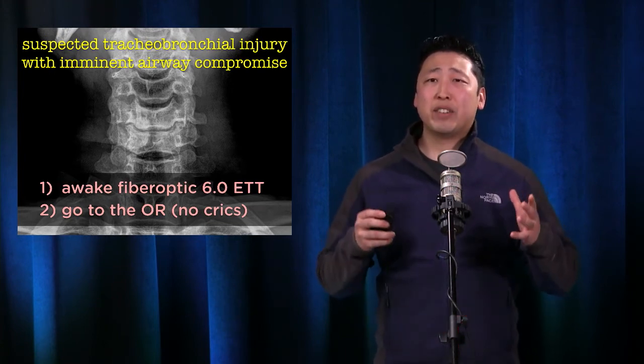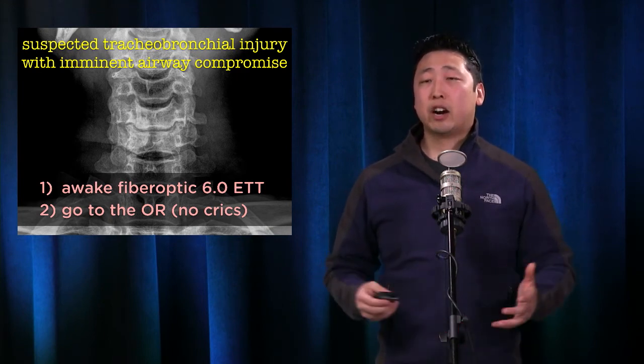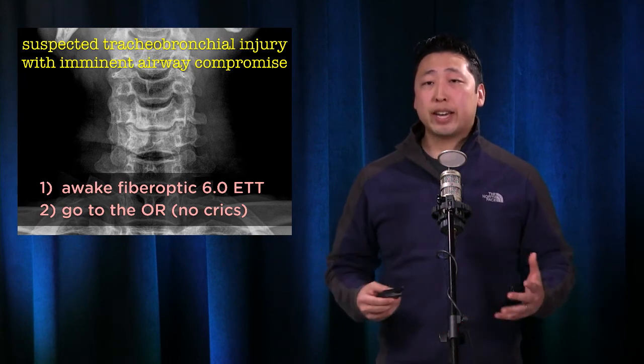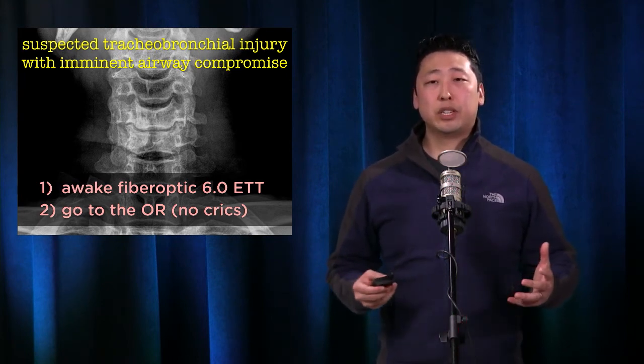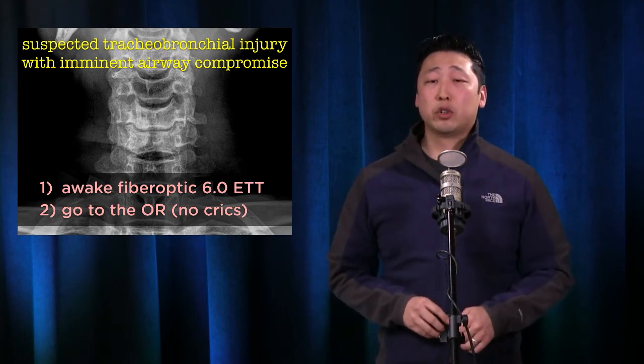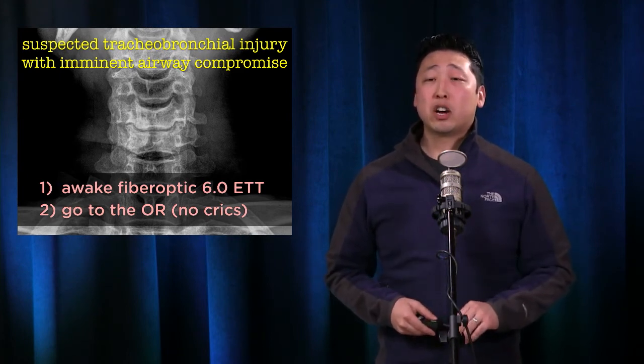And if you have an imminent airway that you have to take care of down in the emergency department, the best chance you'll have is going to be with an awake fiber optic intubation with a 6-0 ET tube, and be prepared concurrently to call your surgical colleagues to take them to the OR.